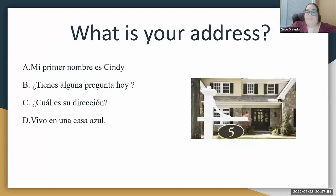All right, we just went through this. What is your address? Which is ¿cuál es su dirección? Which would be C. A means mi primer nombre es Cindy, which is my name is Cindy. B means ¿tiene alguna pregunta hoy? Means do you have any questions today? D is vivo en una casa azul, means that they live in a blue house.